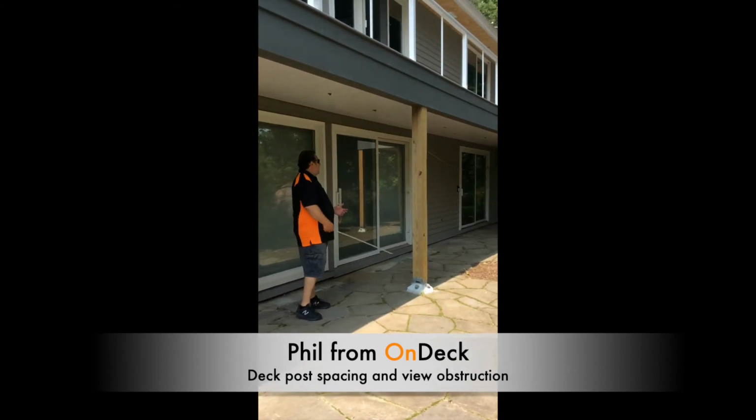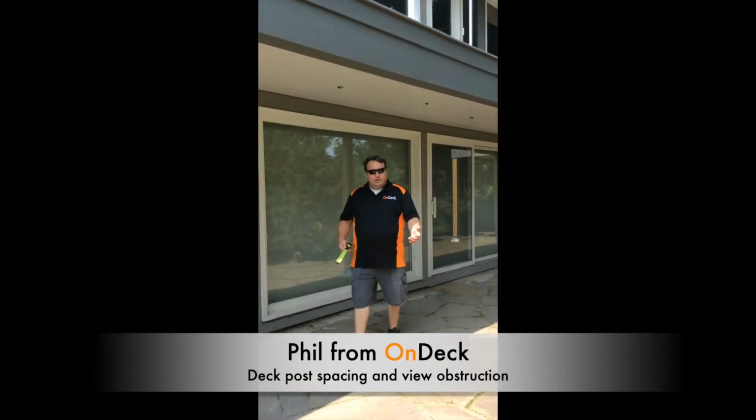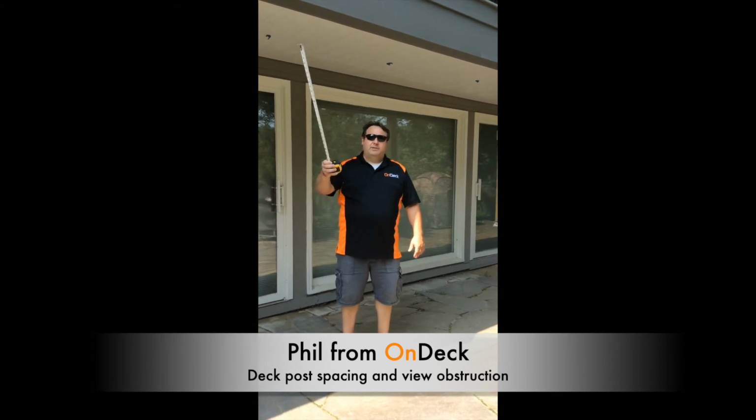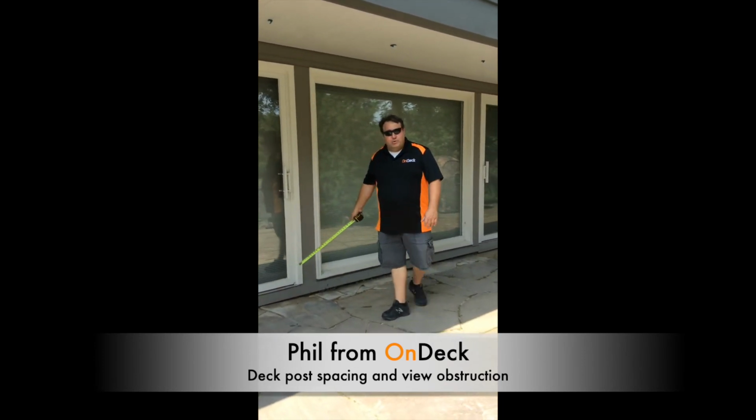So how do we come up with these things? Well, we do the math. We do the calculations. We figure out what it comes out to, 50 pounds per square foot, attach any additional roof loads that are on it, and we're very conscious about where the doors are.